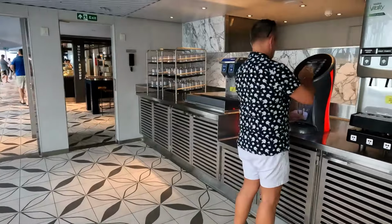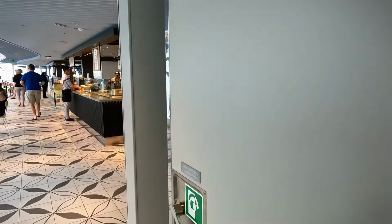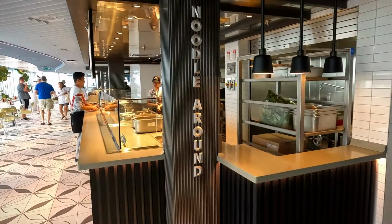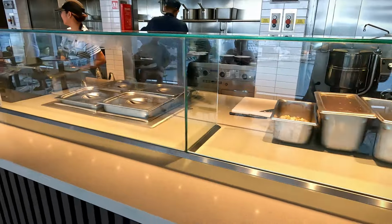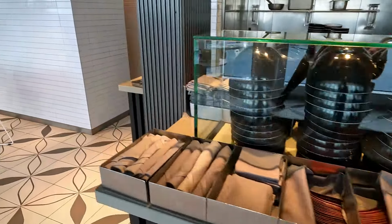There are two different ways to get food in the galley. The first way is to walk up to the counter of your choice and order, or you can sit at a table and raise the flag on one of the menus. A server will promptly walk over, take your order from any of the restaurants in the galley, and bring it to you.